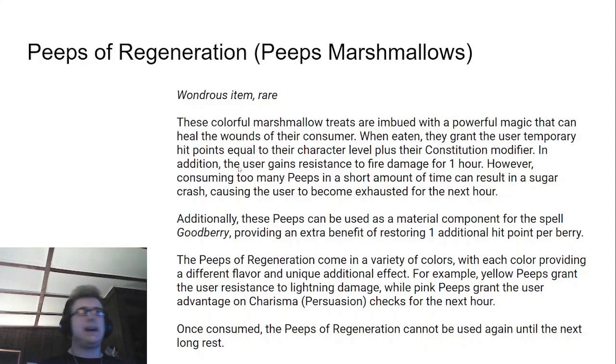And our next item, because it happens to be Easter as I am recording this episode, so happy late Easter. The Peeps of Regeneration, aka Peeps Marshmallows, a rare, wondrous item.